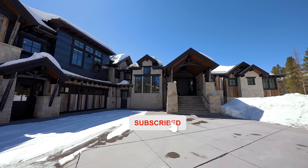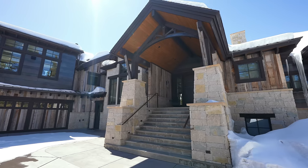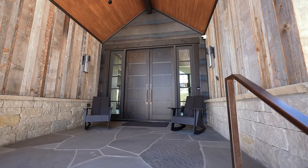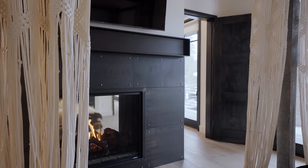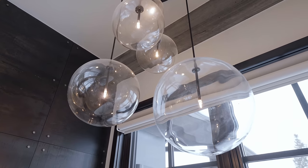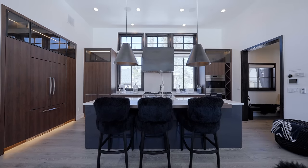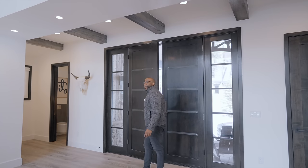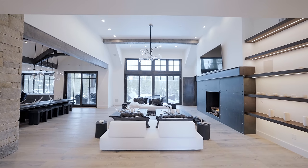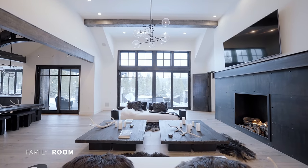And now let's start the tour right this way. Wow, so I love how this house gets straight to business. As soon as you walk in, we're greeted by this beautiful, bright and open family room.